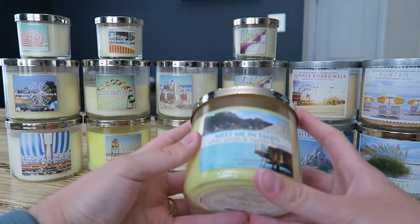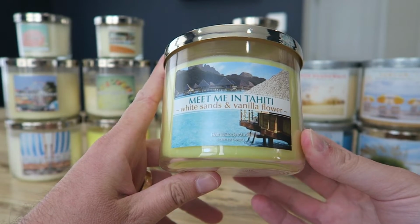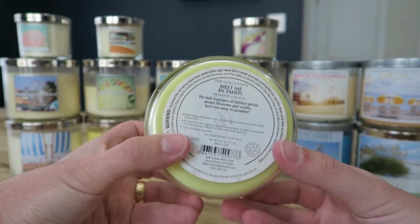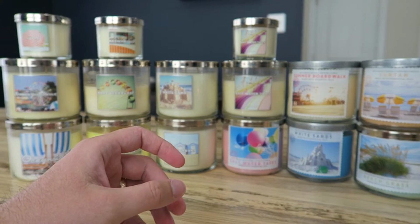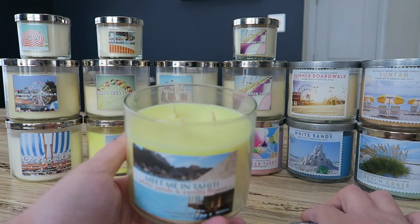Actually, one other thing. After it came out in 2012 and then 2014, there was a variation on White Sand, Meet Me in Tahiti, White Sands, and Vanilla Flower. It actually was late in 2012 when it first came out, and then I think it came out for a couple of years in a row. And this one was Tahitian Petals, Manoi Blossoms, and Vanilla. Quite similar to, gosh, look at that, it's turning kind of dark. It wasn't quite this dark originally, but the oils, I guess, are turning a bit.